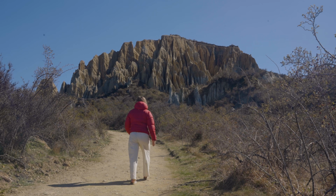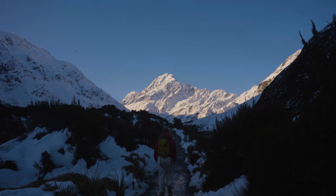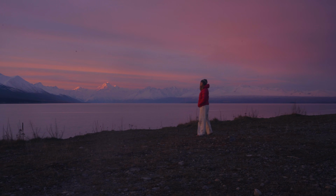You can go to the Orama Clay Cliffs, and you can also do the infamous walk up to New Zealand's highest mountain, Mount Cook. Not all the way up to the top, obviously, but to Hooker Lake, where you have incredible views of the mountain. This only takes a few hours, and then you're able to drive back and park somewhere around Lake Pukaki, and on a clear day you can still see Mount Cook from around here.